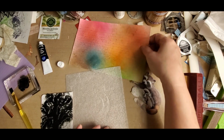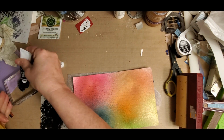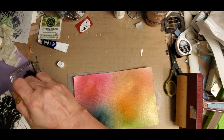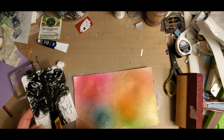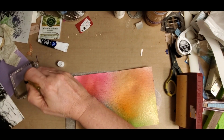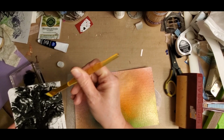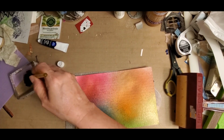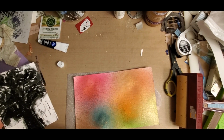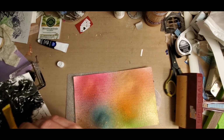Here we go. I have to get more black paint. That's all I have. So more paint, like a thick coat. Thick coat. Making more of a mess with this paint than I did with the inks.